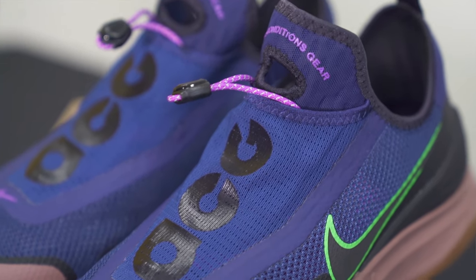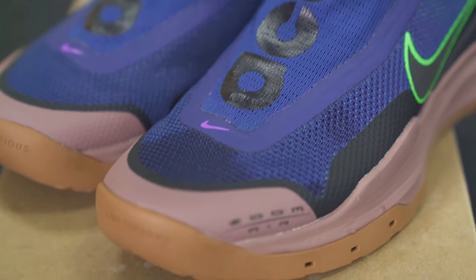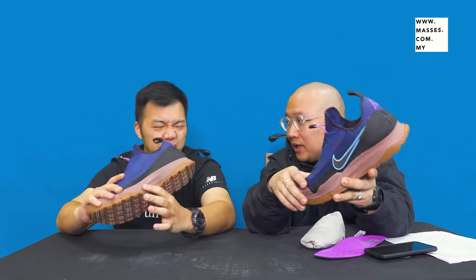The mesh is really quite sturdy, breathable actually, but at the same time very sturdy. I assume you are not supposed to wear socks with this if you are really wearing it for the trail, because if socks get wet, they are squishy. But that's better than making the shoe smell. Can just buy another one. Okay, no, I'm just joking.